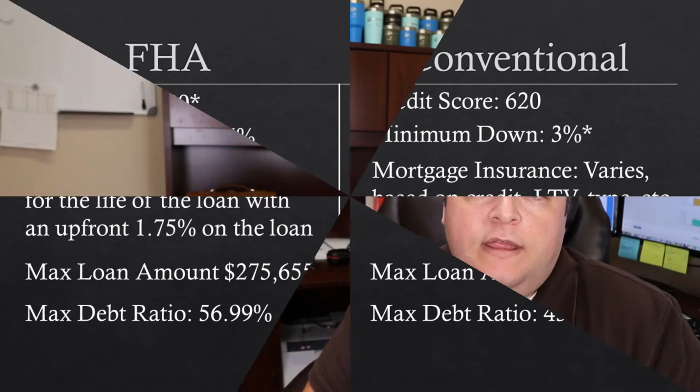The biggest takeaway on FHA versus conventional is going to be, what do you need? What do you need today? Do you need a low down payment? Do you need a low payment, as low as you can get for the month? Have you had credit problems in the past? FHA is a little bit more lenient when it comes to bankruptcy, short sales, foreclosures, charge-offs, collections, medical collections, things like that on your report. They're a lot more lenient than they are on the conventional guidelines.